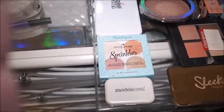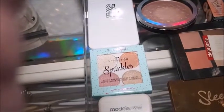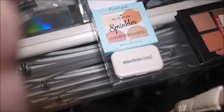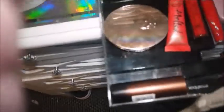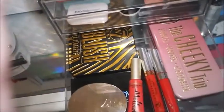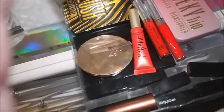Really, I should be pulling this one, but I'm going to leave it. I'm going to pull this Sleek palette. I'm definitely going to have more products than I need. I'll leave that like that. What else? I should really pull this as well, but I think I'm going to leave that for the time being. I know what, why don't I pull this one?